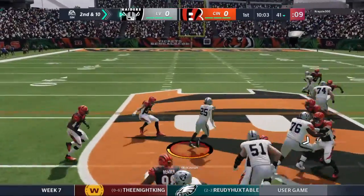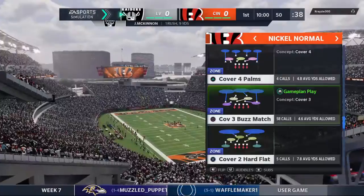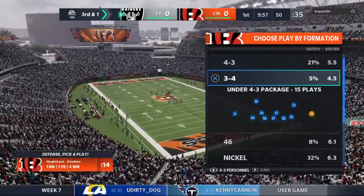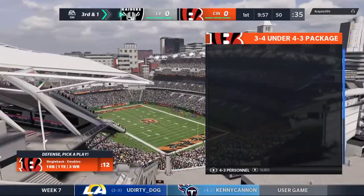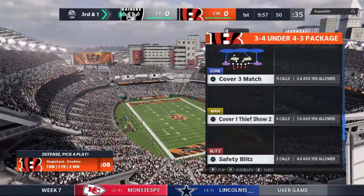Here's Jerick McKinnon, his first carry of the ball game. And he'll be tackled right on the midfield logo. 9 yards, not quite enough, and they'll be left now with 3rd and 1. What a luxury to have a guy like this who can not only spell your starter, but can come in and keep drives going.